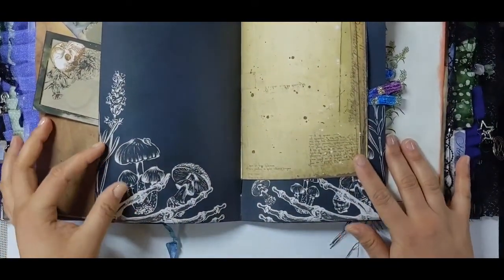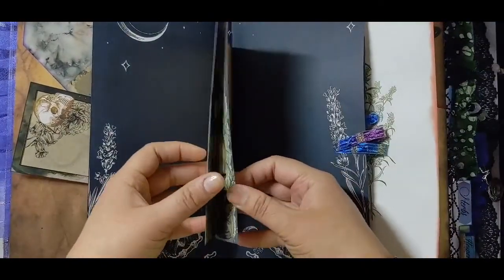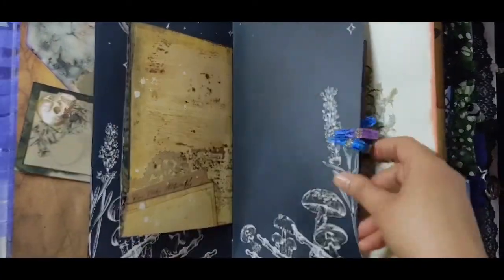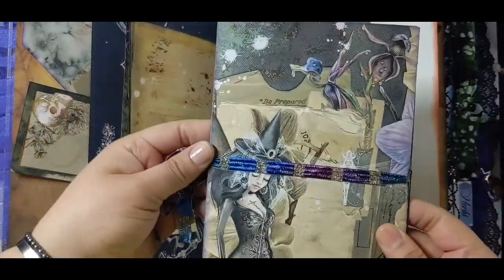And this is a really cool page. I wanted to preserve this page because it's such a cool page, but I also really like the way that it looks with this page from the kit just sort of sitting on top of it. So I thought that was a fun sort of inclusion. And here is the second book. Little booklet.